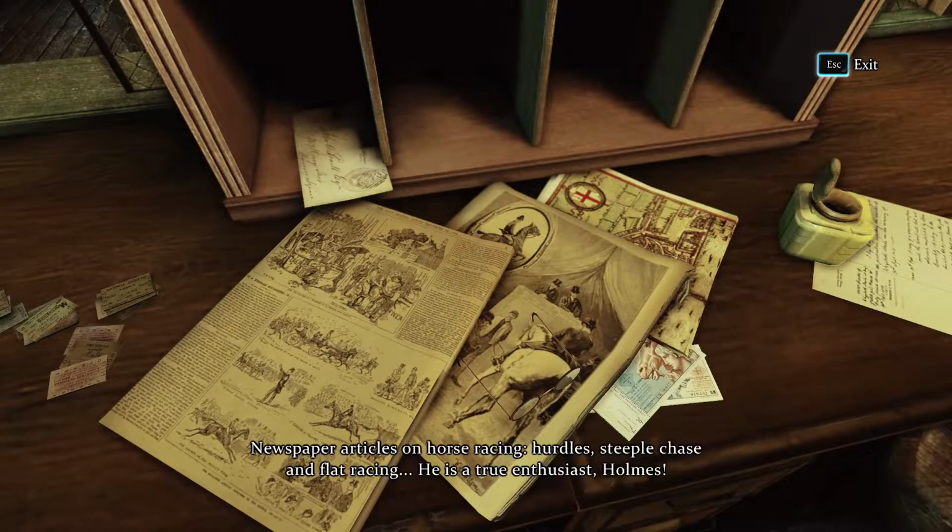Newspaper magazines, articles on horse racing. Hurdle, steeplechase, and flat racing. He is a true enthusiast, Holmes.